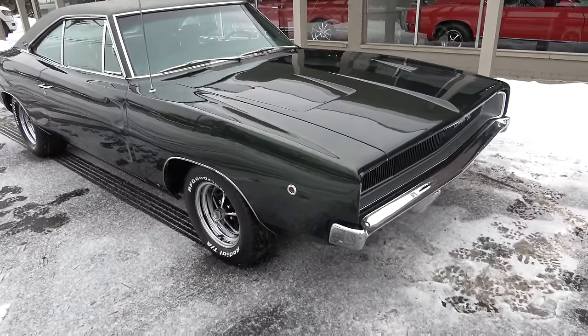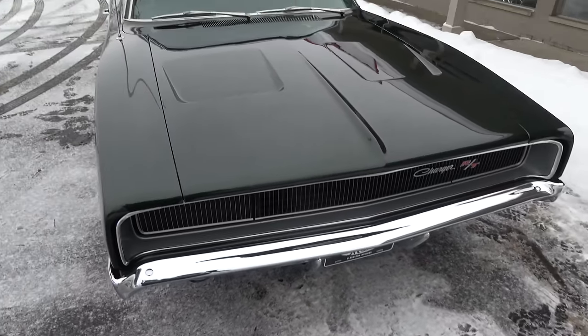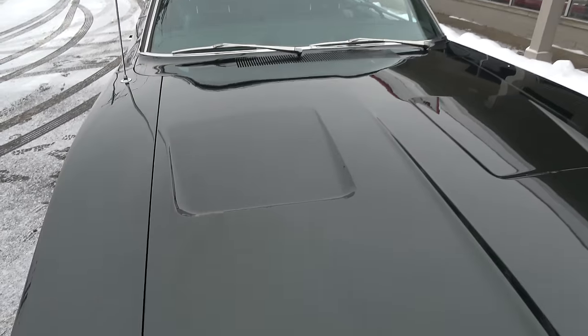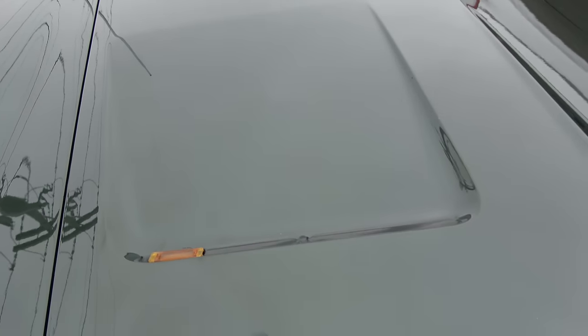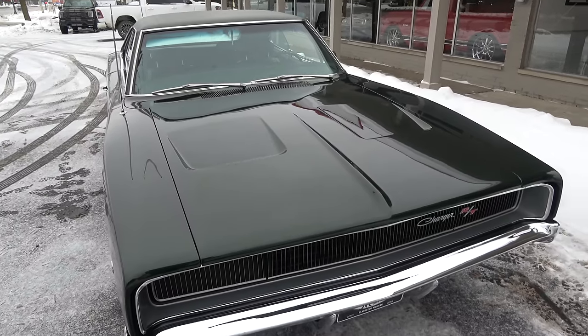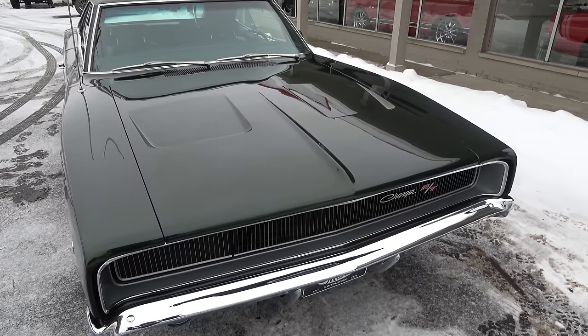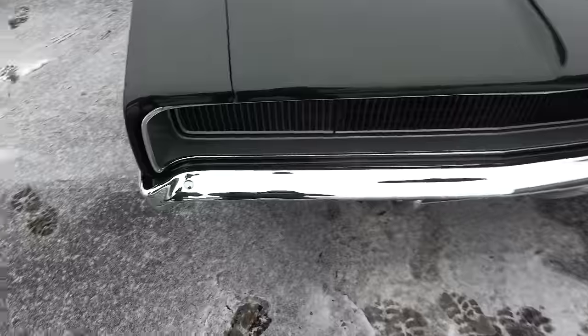Nice little history behind this car. I originally bought this car here locally from a gentleman. He owned this car since 1983, we still have the title with his name on it. We got that back from the state of Michigan. I believe he was only the second owner on this car.